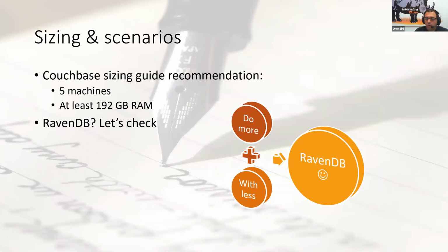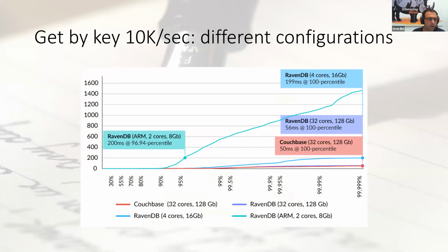But the interesting question from our perspective is, okay, what happens if I don't need 5,000 queries per second? Let's say I want 1,000. What hardware can I get in order to actually get the required level of performance? This is testing RavenDB with 10,000 queries per second. This is get by key.